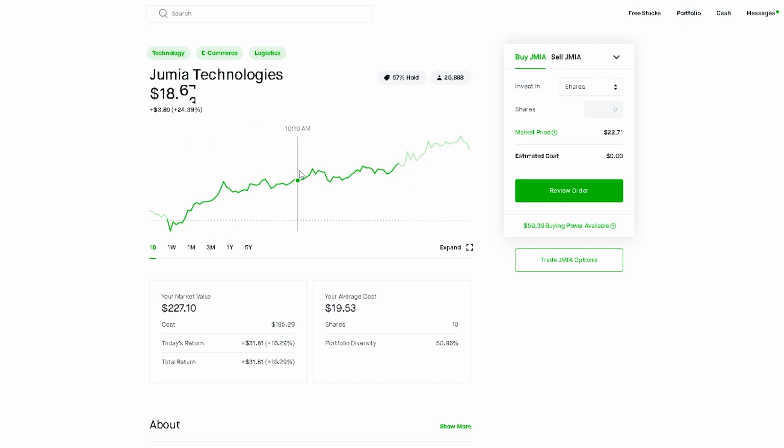The thing is, I got back in at 19.53, so I got in around here. So that's still a good entry because they did run up, but just imagine how much extra money I would have made if I just held it from Friday when I had originally bought them. So that would have been a lot of money, but not to worry, guys.